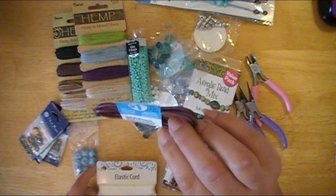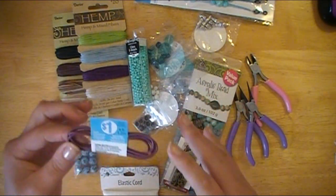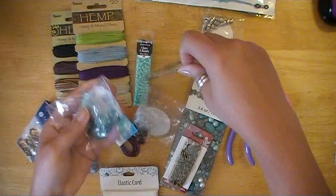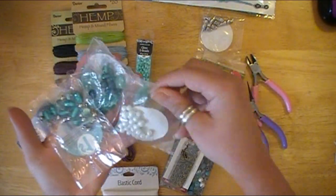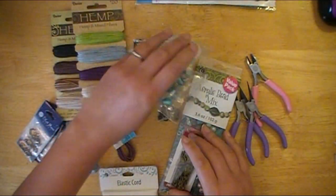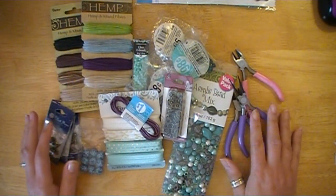Just some cording, because I'm a purple girl, so even though this is going to be TN awareness, I might throw in some pops of purple because that's representative of me. And then these are just some various beads and things that I found in the clearance section at Walmart, and some caps and things like that. So these are the supplies I'm going to be using for this, and I have a few of my different tools over here.